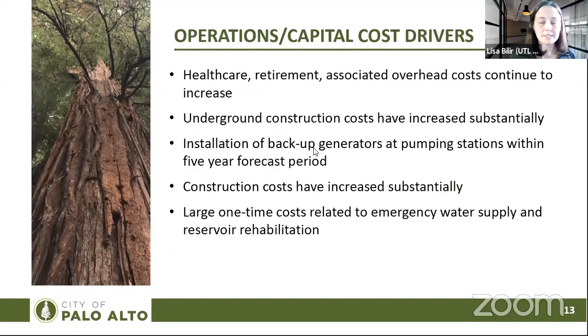On the distribution side, there are both operation and capital cost drivers ranging from health cost, overhead costs, underground construction costs. And then one thing I wanted to bring to your attention that we'll talk about a little bit is one-time costs related to emergency water supply and reservoir rehabilitation.